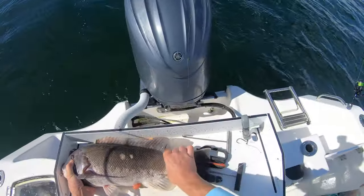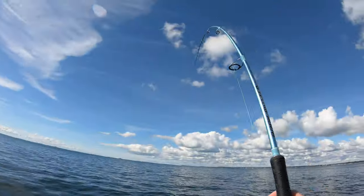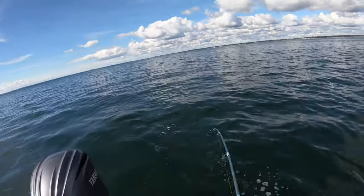Nice big tug. Oh, he's 20. Yeah, nice. Dude, he's 21 and a half. Oh, this is the one. Oh, boy.